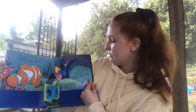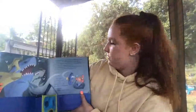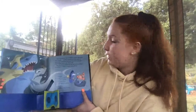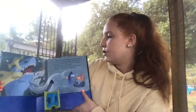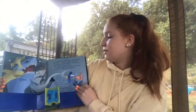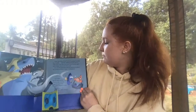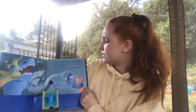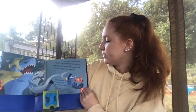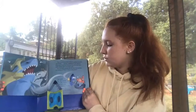Marlin had no time to lose. He turned to go and came face to face with a shark. There were three of them. To Marlin's surprise, the sharks were friendly, until Dory accidentally hit her nose on a scuba diver's mask, and one of the sharks got a whiff of blood and he went shark mad. Dory and Marlin escaped with the mask and found there was writing on it. Was it a clue to finding Nemo?